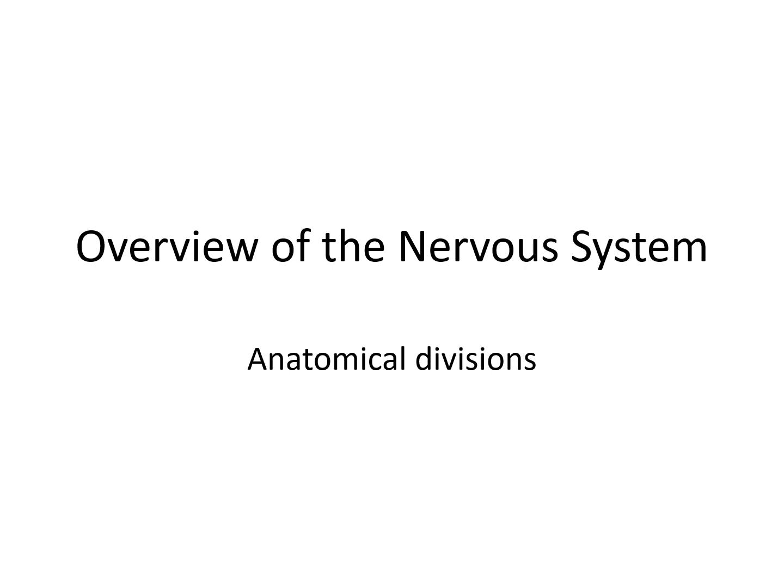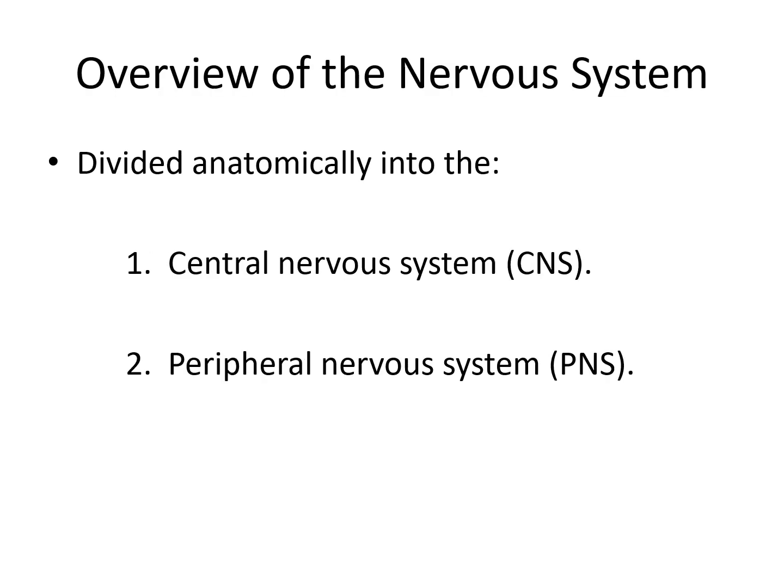Okay, so let's look at the anatomical divisions first of the nervous system. The nervous system is divided into two parts. That's nice. I like things that are divided into two parts because it's simple then. You have what's called the central nervous system, or the CNS, and the peripheral nervous system, or the PNS. So the nervous system is divided into these two sections.